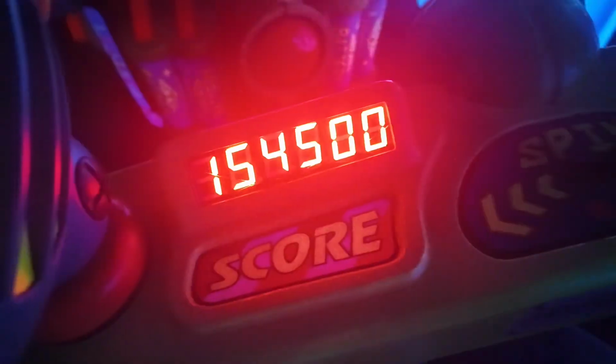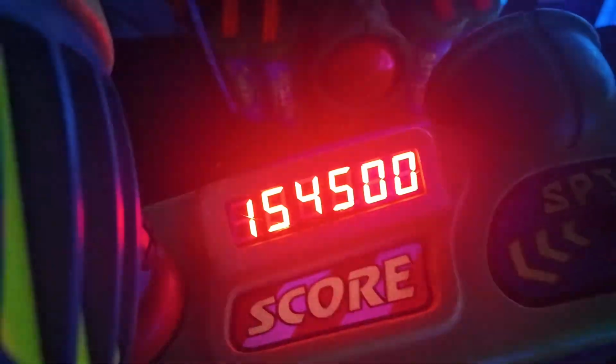This room always gives me motion sickness, so definitely close your eyes in this tunnel if you're not good with motion sickness. This might not seem like a lot to some people, but honestly, this is great for me. I actually broke like 50,000. Let's see. We are planetary pilot. I'll take it.